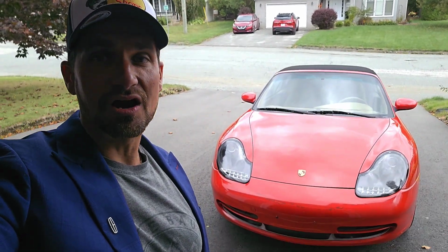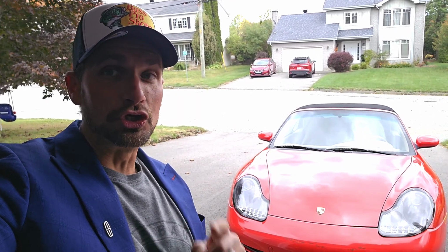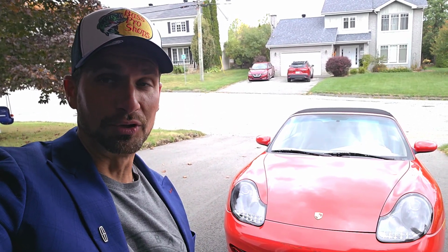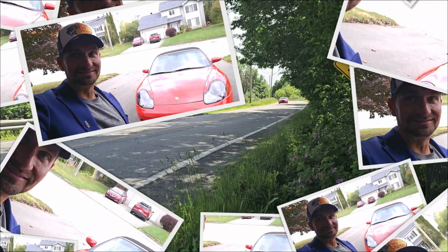So what we're going to be doing with the Porsche 911 is covering the top 5 things you need to do to make this car feel more modern, why you should get a 996 generation, and the common problems you're going to run into if you do buy one of these. So, what to watch out for with the purchase of a Porsche 911.